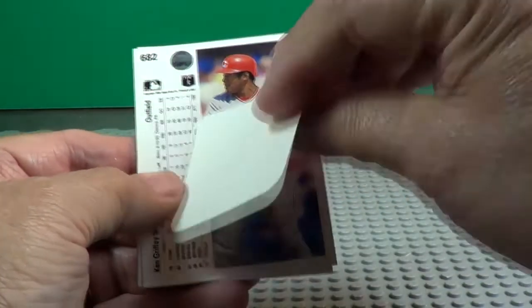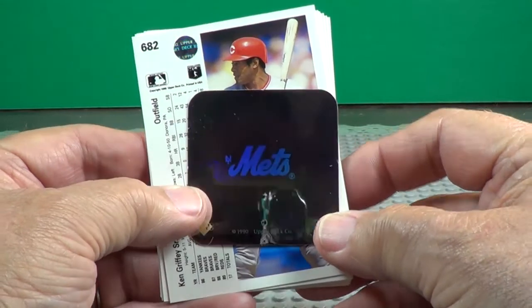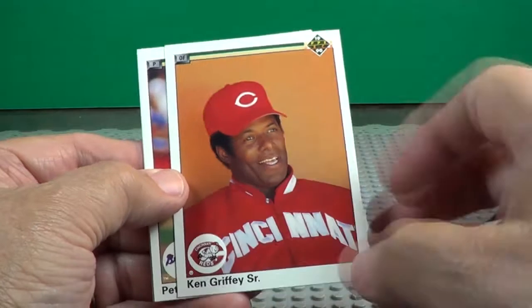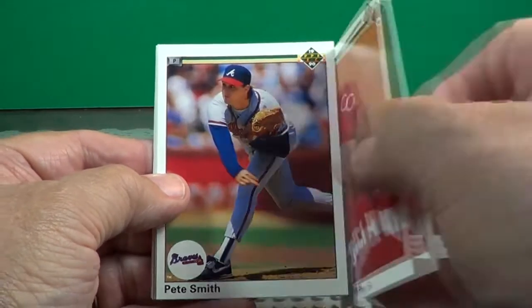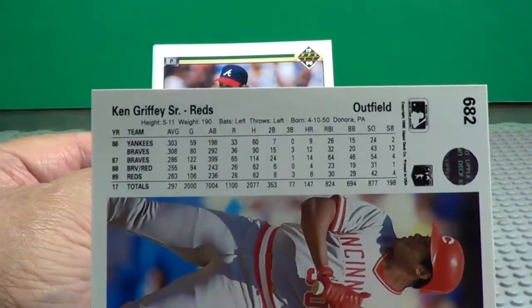Here's your holograph card. Who is this? The Mets. All right. Cincinnati. It's Ken Griffey Sr. All right. They've actually played on the same team, I think, one year. Him and Junior.